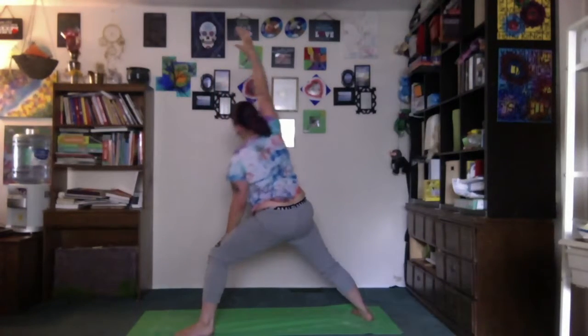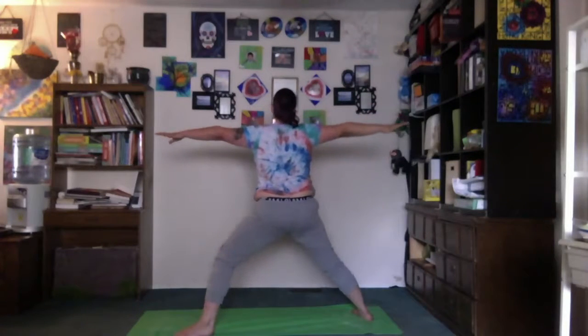Okay, come up into warrior one. So you're turning your arms nice and straight, opening up the hips. Looking over your left hand. It's really helpful with opening up the hips, keeping them open, reducing the tension. As baby gets bigger, there's less room in there for us and for baby. So this helps with having a nice, smooth delivery.